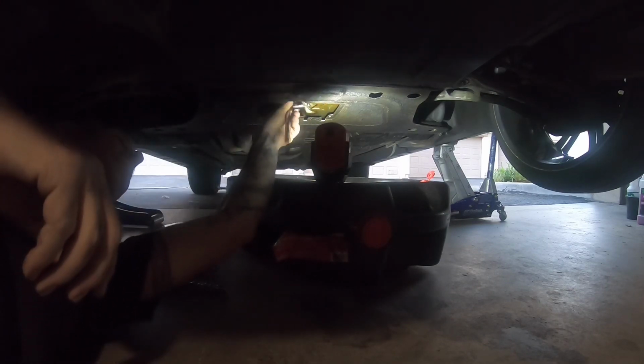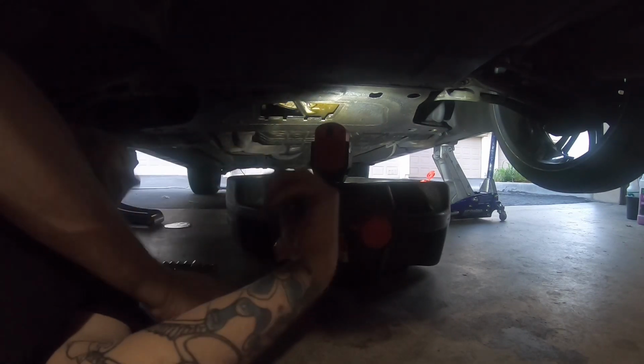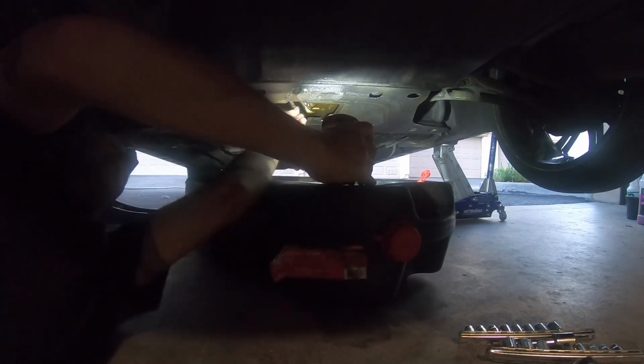Now there is a washer on this drain plug. You should replace it every time. I replace it every few times. It does come in the kit, so there is signs of leaking.